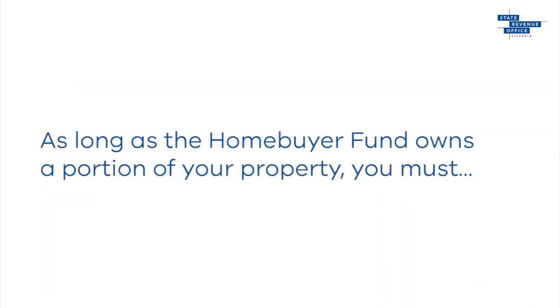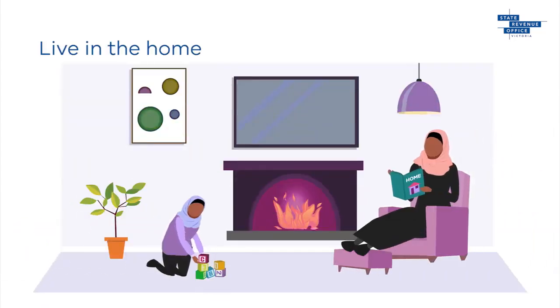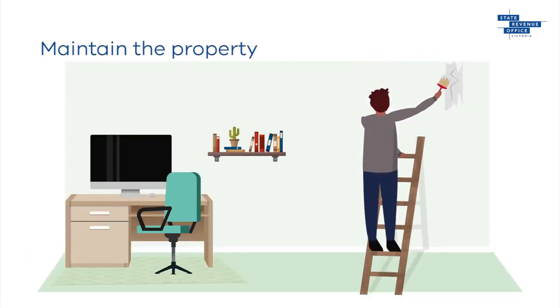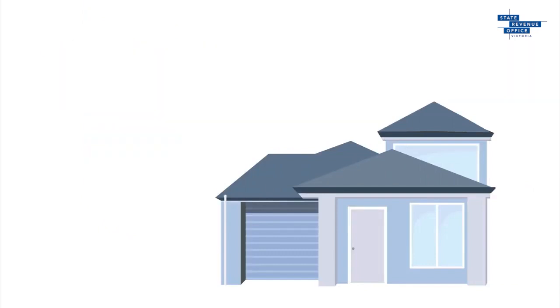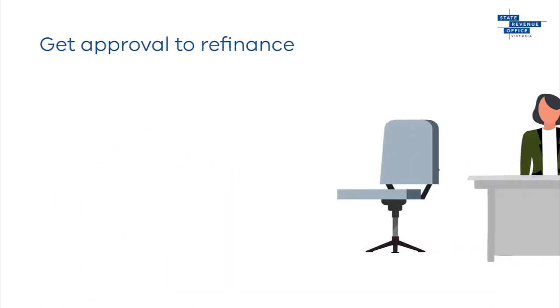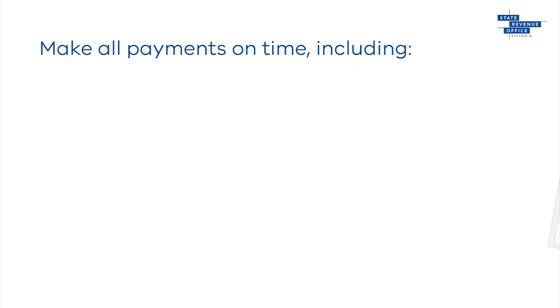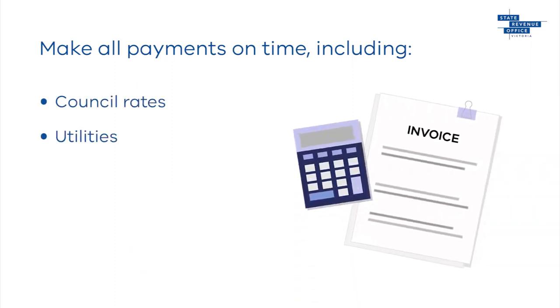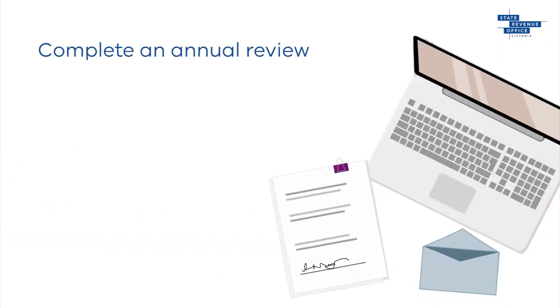As long as the Homebuyer Fund owns a portion of your property, there are some things that you must do. Live in the home as your principal place of residence, maintain the property, keeping things in good working order, have adequate building insurance on the property, get Homebuyer Fund approval before making renovations that cost $10,000 or more, get Homebuyer Fund approval before refinancing the home loan for the property, make all payments on time, such as council rates, utilities, body corporate fees and home loan repayments, and complete an annual review.